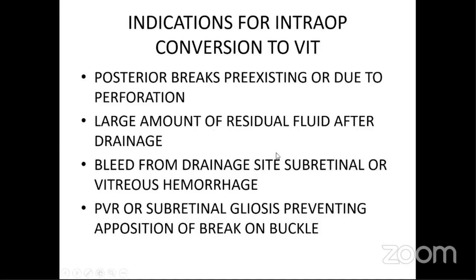There were posterior breaks, which may be pre-existing or due to perforation. Sometimes there's a large amount of residual fluid which is present even after drainage. As Nitin said before, you can have bleeding from the drainage site. This bleeding may be subretinal, or it may result in vitreous hemorrhage. You can have PVR or subretinal gliosis, preventing apposition of the break on the buckle. In these cases, you can go ahead and do a vitrectomy at the same sitting.